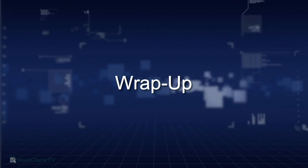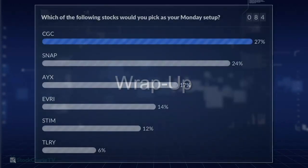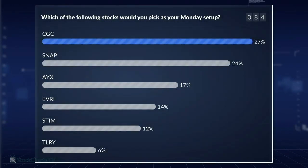Okay, so here we go. Which of the following stocks would you all pick as your Monday setup? We got 84 responses here. I knew this was going to happen. I knew you were going to come on the show, Greg, and you're going to steal the thunder. 27% takes the top pick.